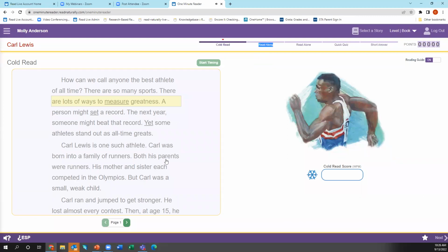Click on the last word you read when the bell sounded. So now the student clicks on the last word they attempted when that bell sounded. Click Next to continue. We can see this is the words per minute score. So 52 is how many the student attempted.